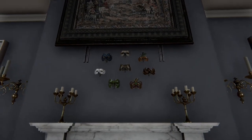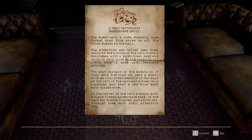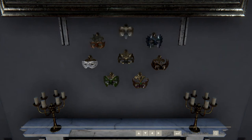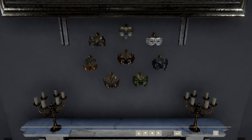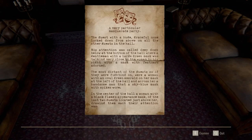Okay, so we got Big Nose is there. Black came appearance of the last two castle cages above her. Just above her, so. This is where I got, okay. Guests with a huge nose look down from above on all the other guests in the hall. Deep down below at the bottom of the hall, a gentleman with a large green mask was talking very close to the woman to his right.